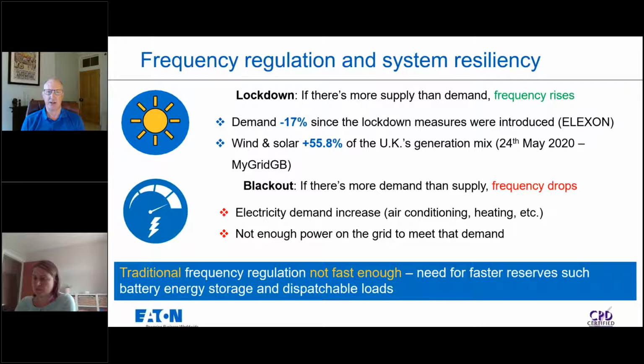G98 covers small generators up to 16 amps per phase, so typically residential applications, and then anything over 16 amps per phase, G99. And within those standards, there are both high and low frequency set points determined, as well as voltage set points, to make sure that generators don't cause an undue negative impact on the system. They'll trip those generators off if things go out of tolerance.